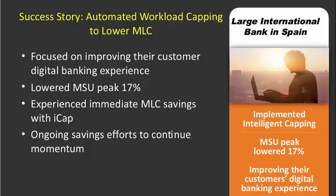The customer said, we saw savings from the very first minute with intelligent capping. This was coming from the mainframe management team. And they said, we've already reduced MSUs by 17%, and we're exploring additional areas where we believe we can bring costs down even more. So here's the kicker. With peak usage now driven by online processing, right, and with the number of online transactions for mobile devices rising, the bank is now positioned to take advantage of IBM's MLC discounts on mobile transactions. So it's just a great story. We're very happy for them.